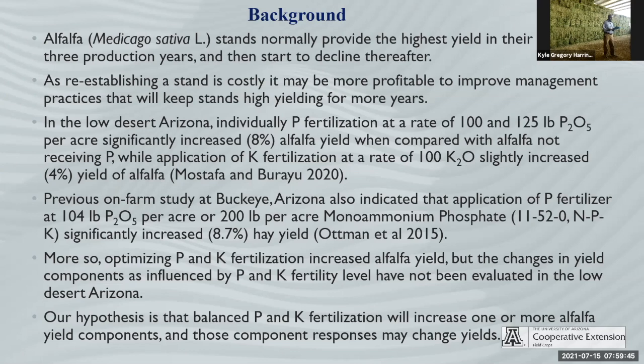One of the trials that has been conducted is just in this field behind us, if I correctly remember, Jason. An on-farm trial was conducted taking different rates of phosphorus, particularly 200, 400, and up to 800 pounds of monoammonium phosphate. Fertilizing alfalfa with phosphorus increased yields significantly. But fertilizing alfalfa beyond 200 pounds monoammonium phosphate, or 104 pounds of P2O5, gives no yield advantage for alfalfa. So 200 is equal to 800 statistically.